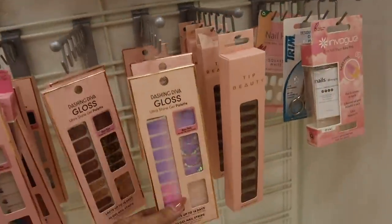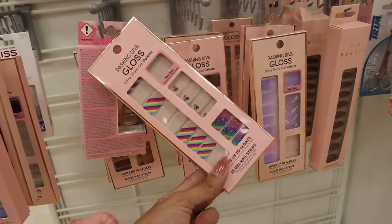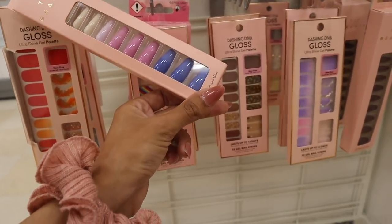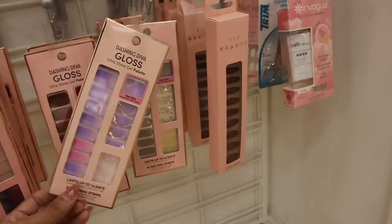And all the way down here, they have Dashing Diva. All of these are pretty. Look at this one. Oh my gosh, with the rainbow glitter. Can't get over it, priced at $5. And you guys, look at these. I love this set too. So it's a cream color, light purple, pink, and blue. Wow, so cute. I just have to know your thoughts.